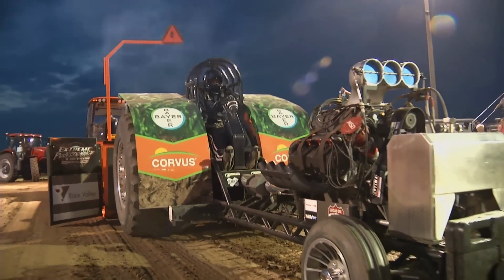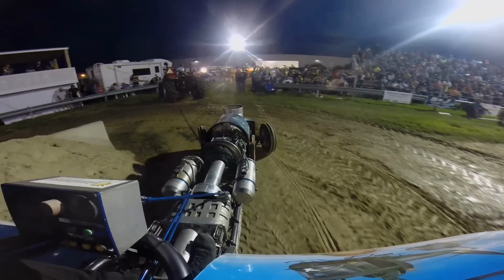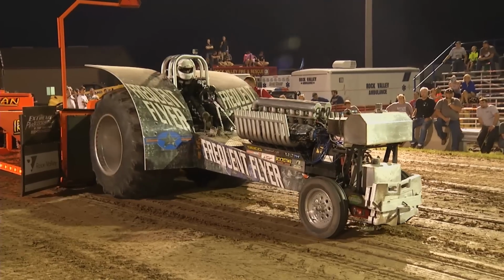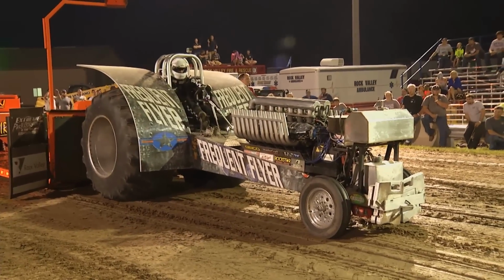Now, it is modified, but what can you run? Well, you can basically run what you want to, up to some limitations. Aviation, blower motor, all adds up to what you weigh.